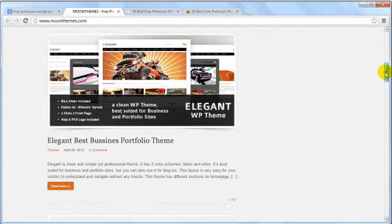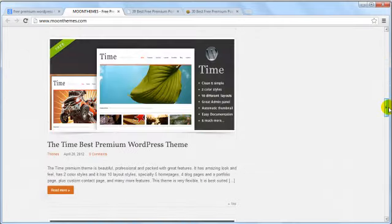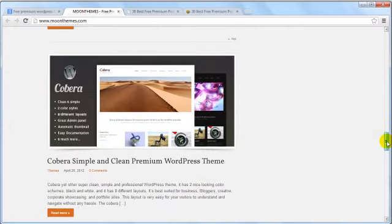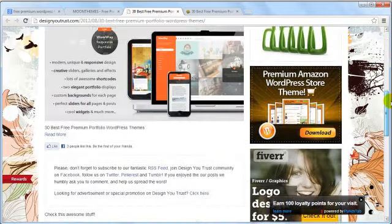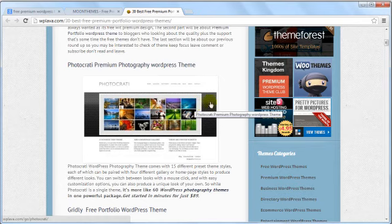we can look through here and just look around for stuff that would be able to display our portfolio. And believe it or not, a lot of these are actually free. So for example, this one would display photography. So if you were a photographer, this would be a WordPress theme that you would want to go after.